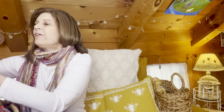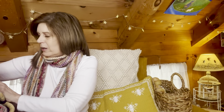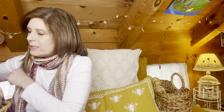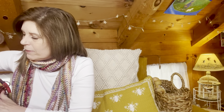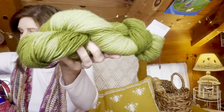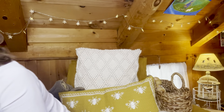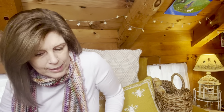Here's one from Heritage. It's a sock yarn. I have a couple of those in here. So yeah, some of these are dyed by me and some of them are not. Here's one in green. There's 2 of those. I mean, this basket's, you know, it's a lot of yarn. So I need to do the last of the de-stashes.